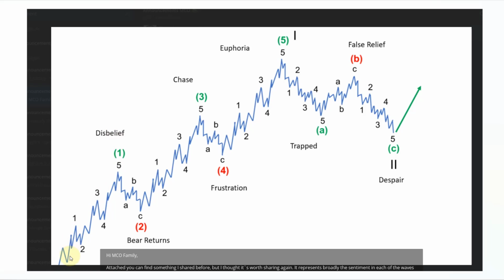So you typically see, okay, a lot of people still skeptical, some people already very bullish, but generally still disbelief that the trend has shifted, even though a lot of people already called for the bear market low being in. In the wave 2, that's where we are now. You see the bear return. The bear returns. And this is exactly the pattern in which we are now, or at least it's quite probable we are in a wave 2. Yeah, if not something more bearish, but there's a chance we are in a wave 2.